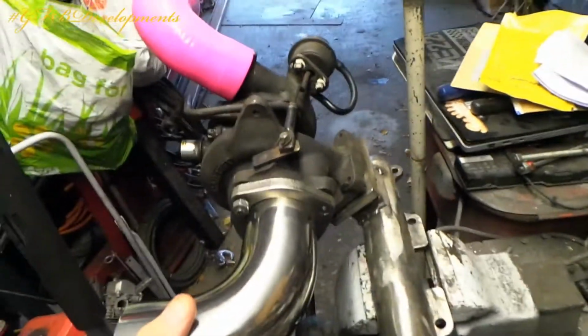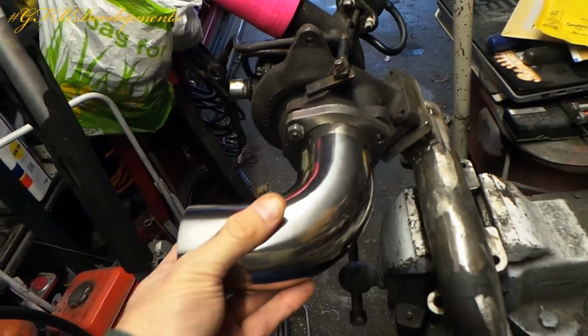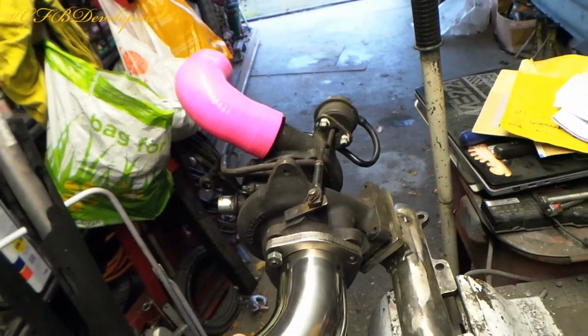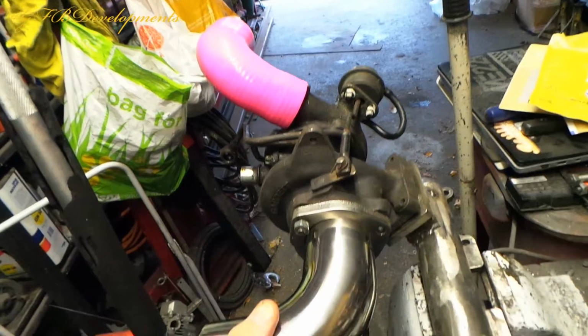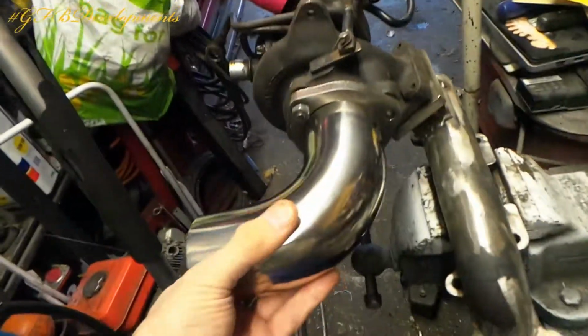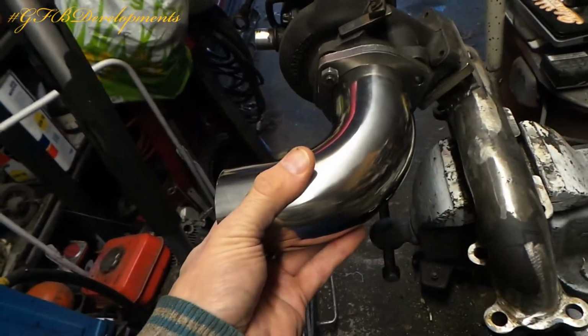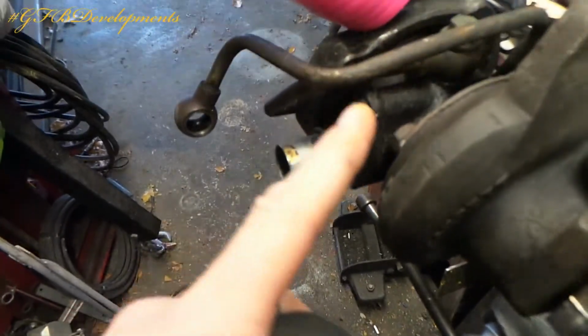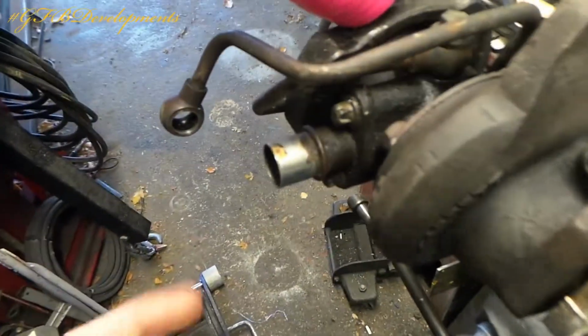I have also ordered, I may have said in the last video, a VW boost solenoid, one that I can control with the ECU. This camera really doesn't like that pink. So yeah, that's how we're going. That's the oil drain. So hopefully when I take that off, that other piece fits. I hope so.